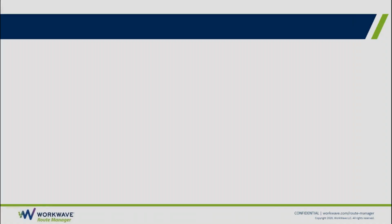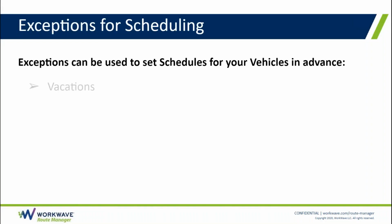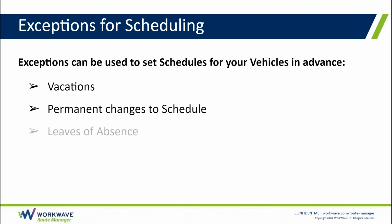So as we get to the next slide, we'll dive into some more information we're going to show you as well. Some of this applies, Haley, like it shows here, to vacations, permanent changes, schedule, leaves of absence, holidays. They're all really cool examples we've seen firsthand, and people have mentioned to us on the support line or as we walk them through onboarding.